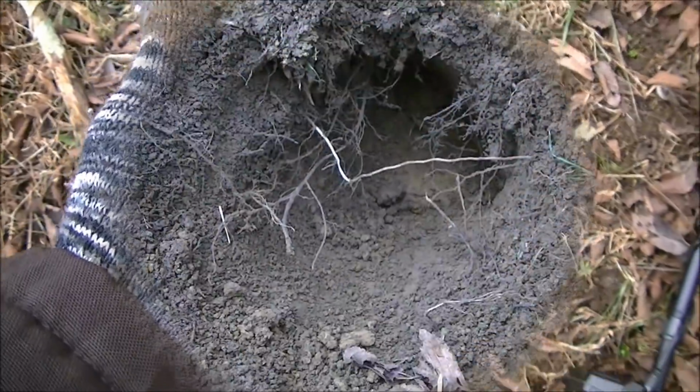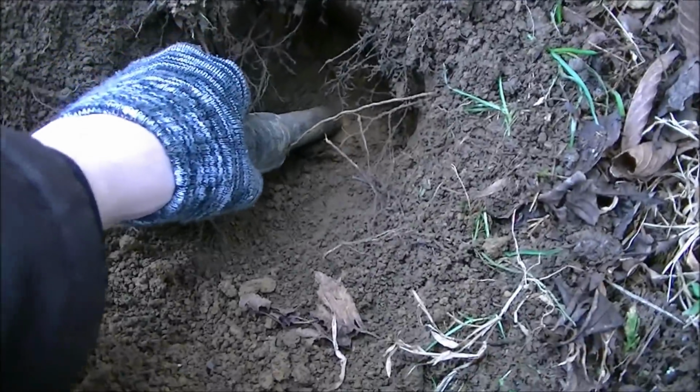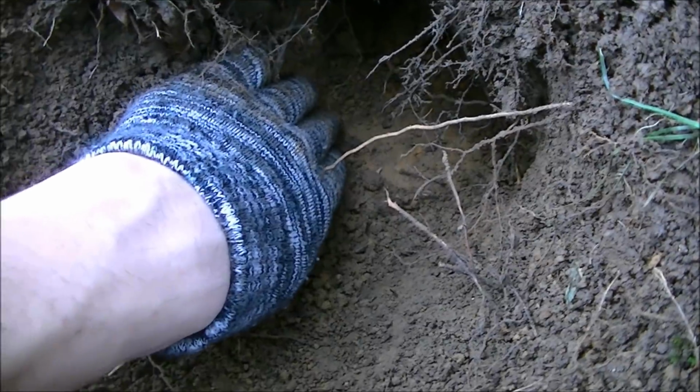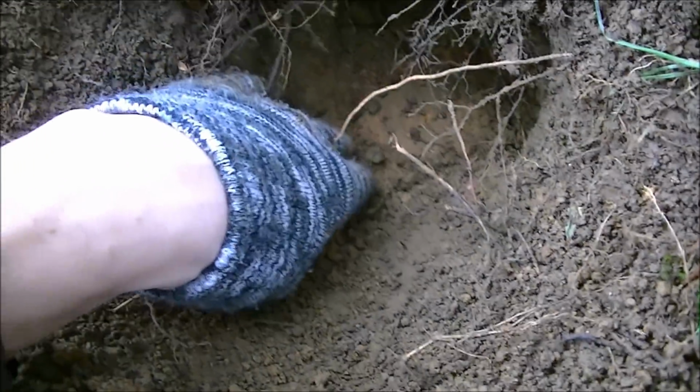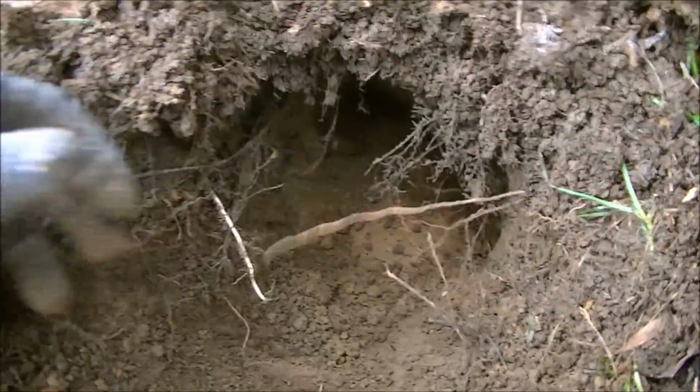Well, it doesn't look like I'm going to be able to get it out. I'll have to come back, but you can hear it right there. It is definitely a huge piece of iron. I don't know what it is, but I'm not going to be able to get it out with a small hand shovel. I mean, it is massive. So yeah, maybe we'll come back and dig that out another time, see what it is.